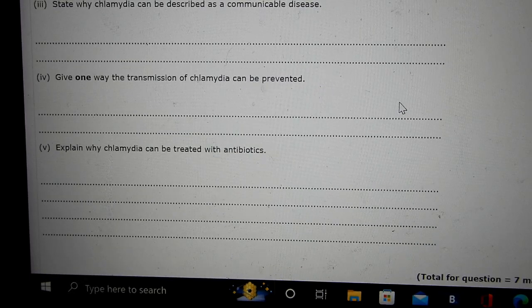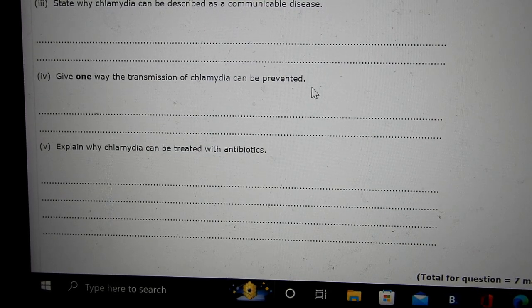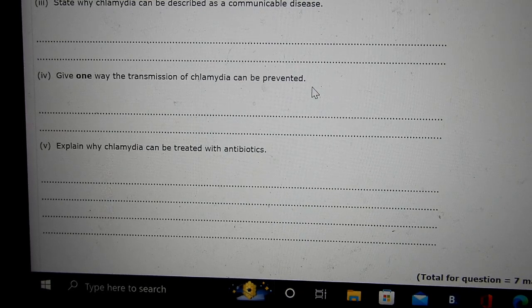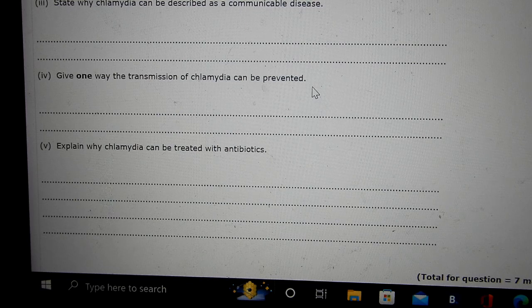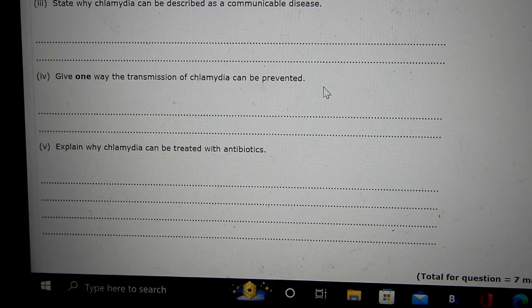Give one way the transmission of chlamydia can be prevented. Using a condom or the female version of a condom called a femidon. Avoid sex. You can screen people for infection: find out if they're infected, and if they are, cure them by using antibiotics.